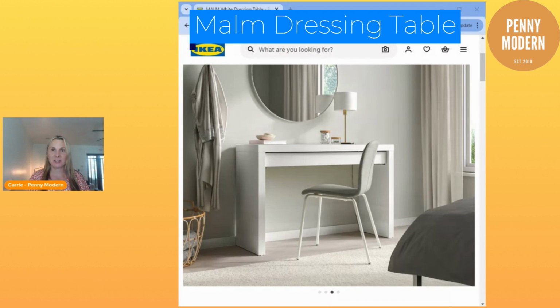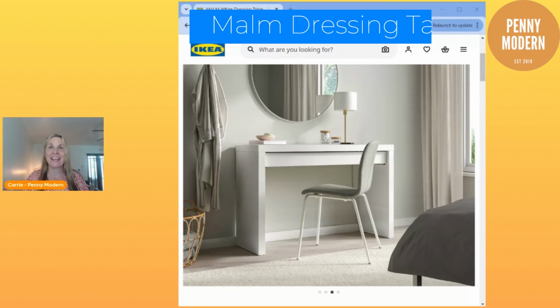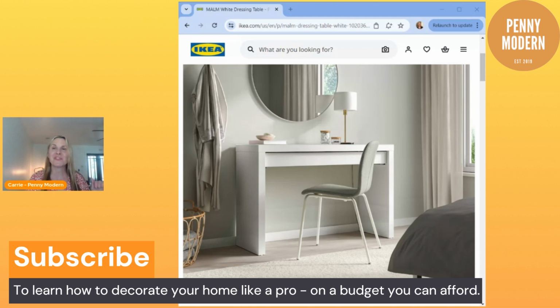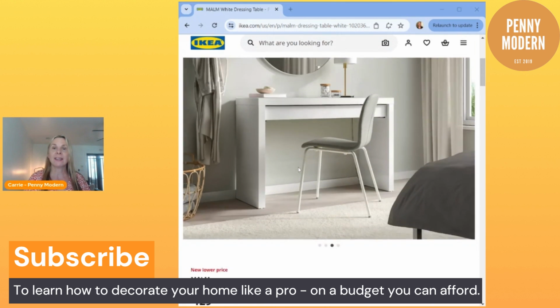A lot of designers, especially ones from My Domain and Elle Magazine, love this because it's a great makeup table. It is a great place to do your glam and everything. And it's just very clean lines, and it has that little bit of storage underneath that is just perfect for a dressing table like you see here. And the price is right.